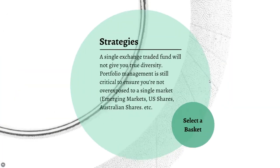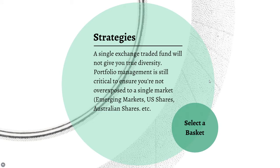Let's move on. So, strategies. You have to be wary. Even though something is instantly diversified and you get hundreds of stocks, they could all be very correlated to each other. So for instance, there's a specific ETF in Australia called the mining and materials ETF. If you're buying that and the mining industry takes a tumble, you're still not diversified. All of those assets are going to fall, potentially some more than others. For instance, if iron ore is having a hard time, you'll still get benefits from having oil miners and things like that, drillers. But it's important that you're not getting overexposed to a single market in your trading. So that's why it's still good to select a basket, which I'm going to talk to you about today.